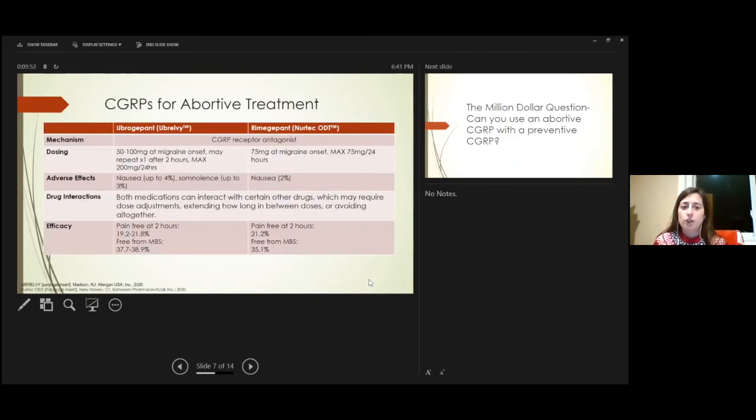And so now we have these two agents that are for abortive treatment, the Ubrelvy and the Nurtec. They are pretty similar in dosing strategy. So the Ubrelvy has more than one dose that you can take, and you can repeat that one after 2 hours. The Nurtec, though, is just a one pill once situation. You don't repeat until the next day, so 24 hours later. These had very few side effects. Nausea was the most often seen, but very rarely, and a little bit of tiredness or somnolence with the Ubrelvy.